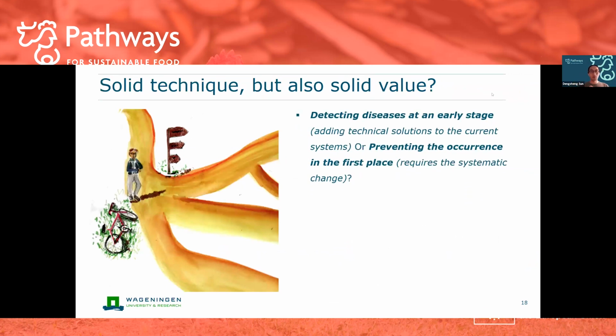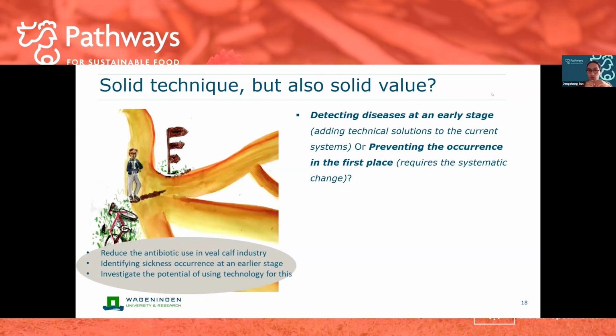So these are the two cases I show. If we continue to improve the accuracy of the models, and integrate the relevant indicators to form a decision support model, are we solving the problem? If we talk about reducing antibiotic use for the veal calf industry, probably yes, because by capturing this time window, we can identify the sick individual calves which show deviations in their activity patterns or growth curve patterns. Then we can check the individual calves and give individual treatments. In that regard, we will reduce the antibiotic use for the veal industry.